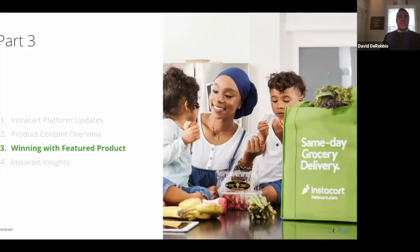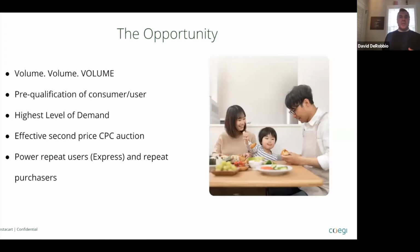So how do you win with featured products? The strategy, and I think we hit on this a little bit, but I'll dive a little deeper, is just volume. Like I said, we're seeing record volume every single day. So with record volume every day, there's massive opportunity to go as far as you can go with the budget that your brand allows. We talked about the pre-qualification of the consumer.